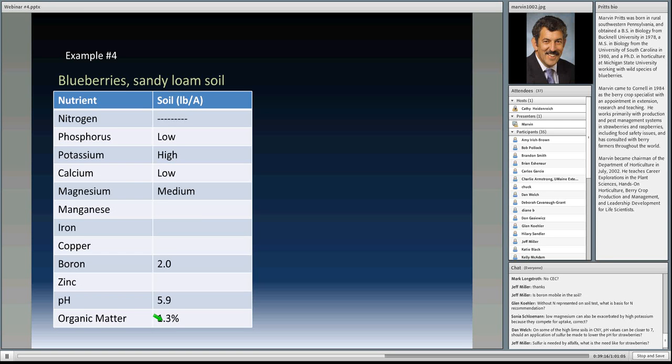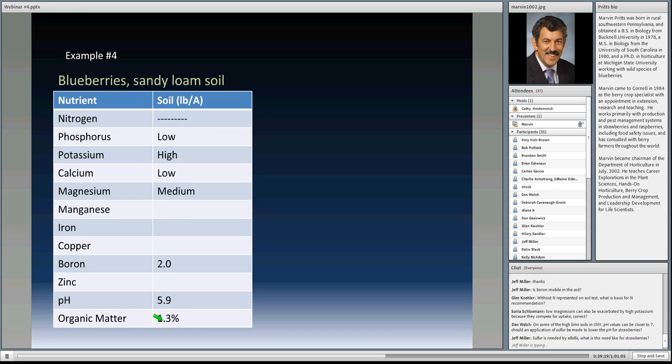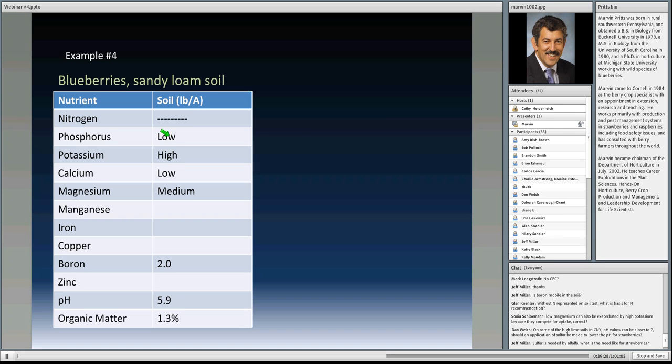Okay, example 4, blueberries, sandy loam soil. You can see that we're low in phosphorus, high in potassium, low in calcium. Magnesium is medium. pH is 5.9, and organic matter is pretty low here. So what would you recommend in this case? Or what do you think a soil test recommendation should say?